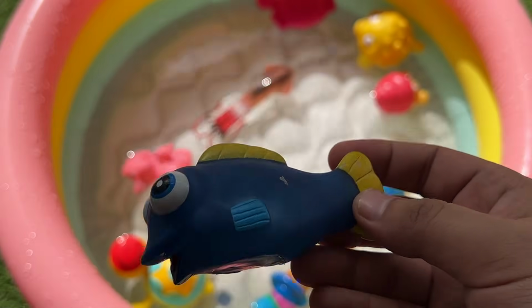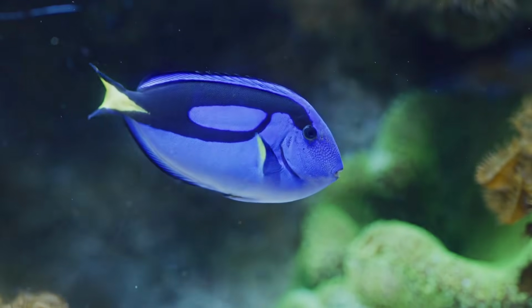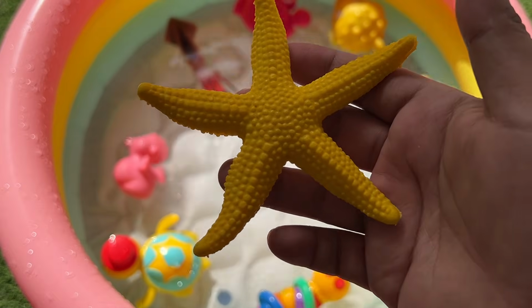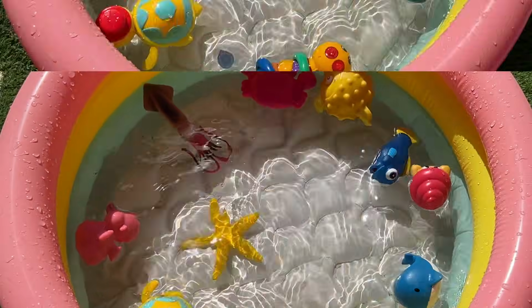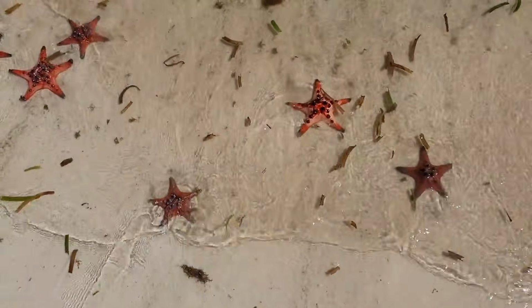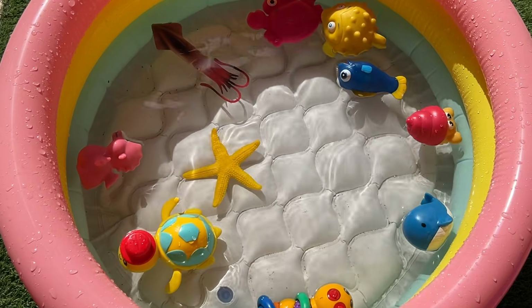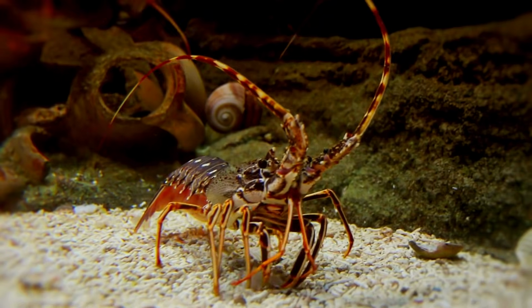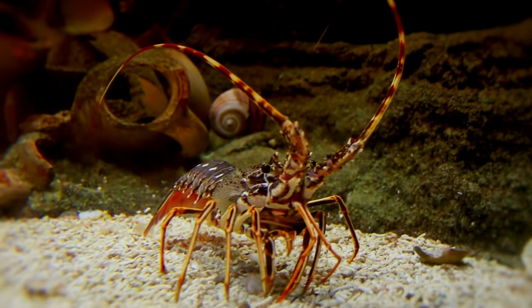Juvenile blue tangs are bright yellow and change to blue or purplish as they mature. Starfish move using hundreds of tiny tube feet on their underside. Lobsters have blue blood due to copper in their hemocyanin instead of iron-based hemoglobin in humans. They use their antennae to feel their surroundings.